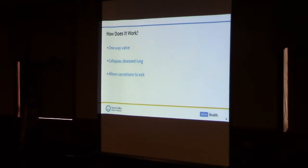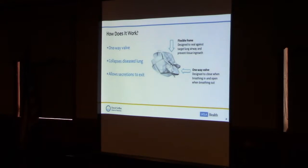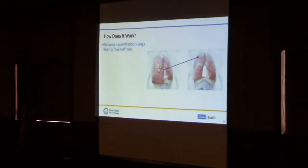So it collapses that area of lung, but it also allows secretions to exit. So now you're not going to deal with issues like post-obstructive pneumonias or secretion buildup, but you're going to get the same effect that you would of not having the air going to the diseased portion of the lung. And this is a picture here of just the framing of it and how it looks. I actually have some videos of valves I've placed, so I'll show you guys. I think you get a better sense when you actually see the video of the valve.